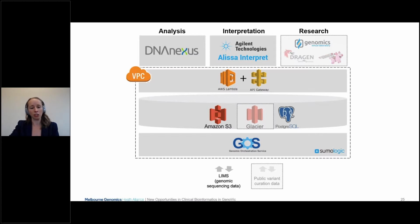So it essentially orchestrates from test order to data storage, then the pipeline analysis of the genomic data, and into the interpretation tool, where here we've got ELISA interpret for the interpretation of our variants, and DNA Nexus is implemented for the pipeline platform. Then the labs are alerted to the fact that the data has arrived in ELISA, and they can log in and start doing their diagnostic variant interpretation work. Once they've completed that, a report is generated by ELISA and sent back via the FHIR APIs, via GOS, to the laboratory information systems, where they can execute the final part of their reporting.